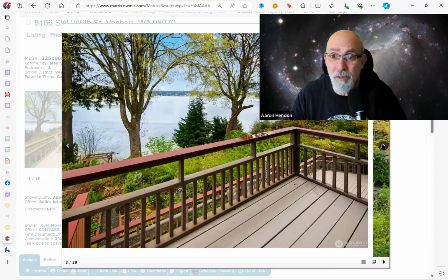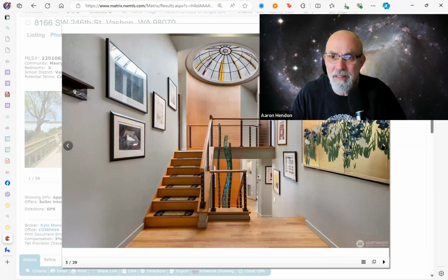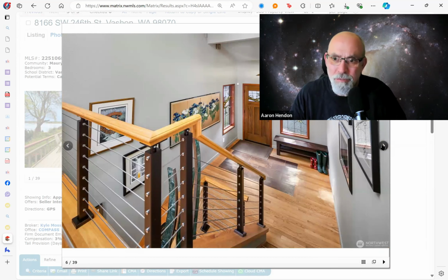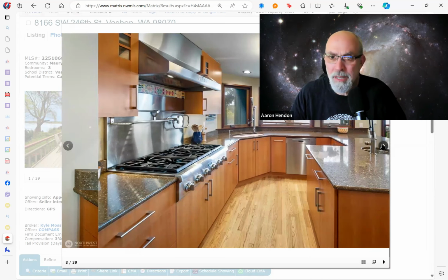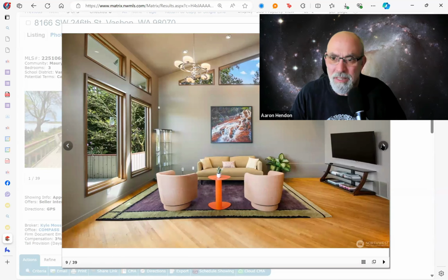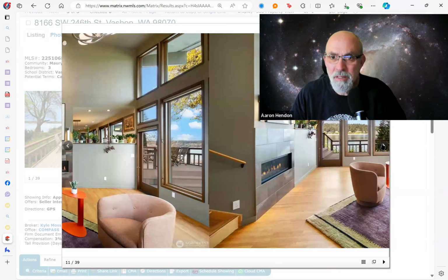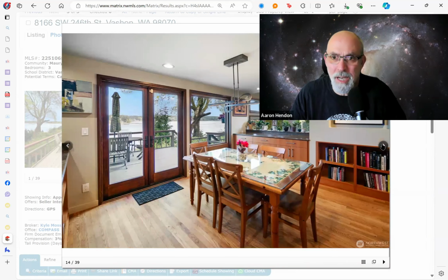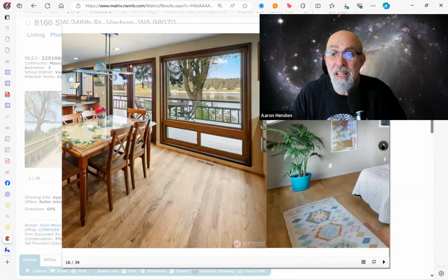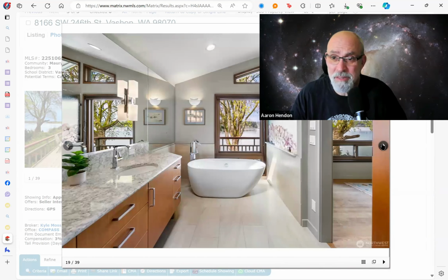This is the place with all the twists and turns and the plank deck to get inside, the dome stained glass window, fabulous woodwork. Beautiful cabinetry, great appliances, great kitchen. It's so funky. This house is so cool. All these different little spaces. Everyone's got their own quiet space to work. Please, God, let me get that someday. I love it. I just think it's fabulous.